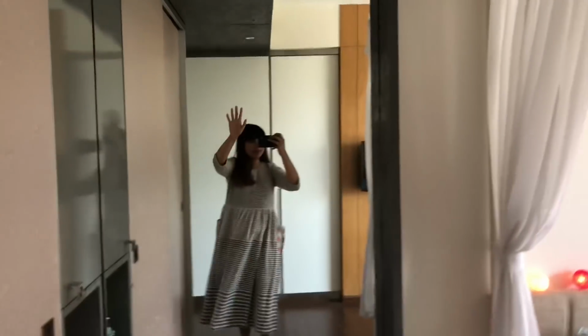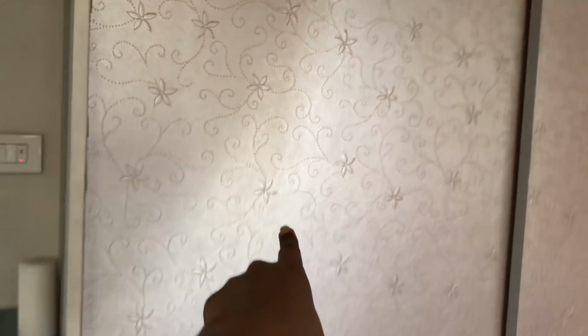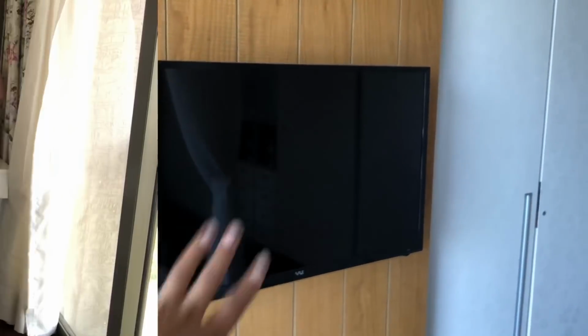Okay, so this is a huge mirror which I have in my room right next to my bed and right next to my cupboards. This one has all my casual clothes. This one has all my formal clothes, like my Indian wear and stuff. And these here have all my stationery and all of my stuff from Inaaya. So all of that happens here. I also have a television which I barely use, but it's still there.